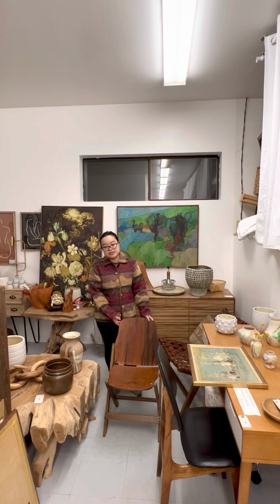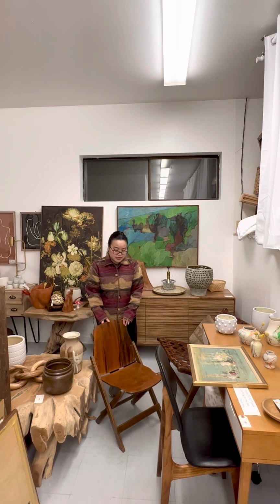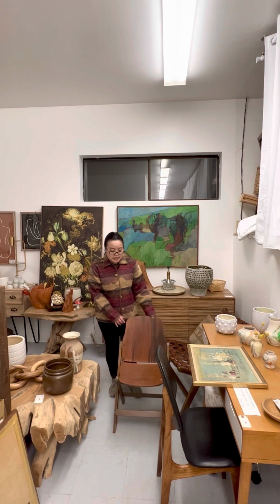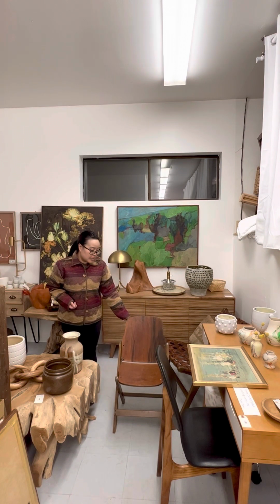I believe it's 1930s. I think they call it a fold-up chair or theater chair. If you know, just drop it in the comments. What I've seen is called a theater chair, fold-up. And yeah, I just love it. It's more of my aesthetic because I know it'll fit in like a Victorian home, and that's just my favorite style right now.